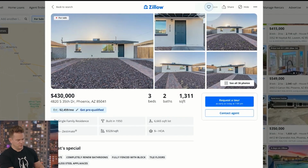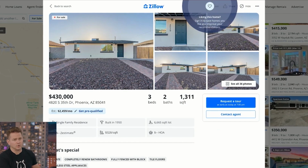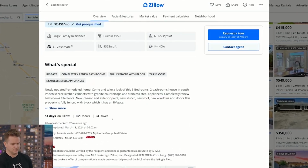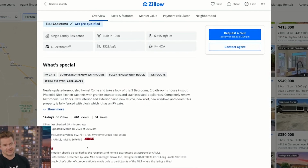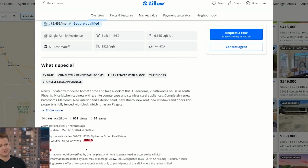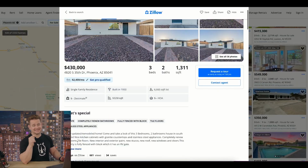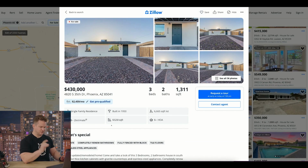And then what I want you to do is go into Zillow or Redfin or Realtor.com, whatever you want to do, and don't use the contact agent button. You're going to upset this agent, who will spend a lot of money, because Zillow will literally charge them for you reaching out that way. Don't do that. Go down here to where it says listed by. Reach out to who it's listed by, and this is the cheat code for this.